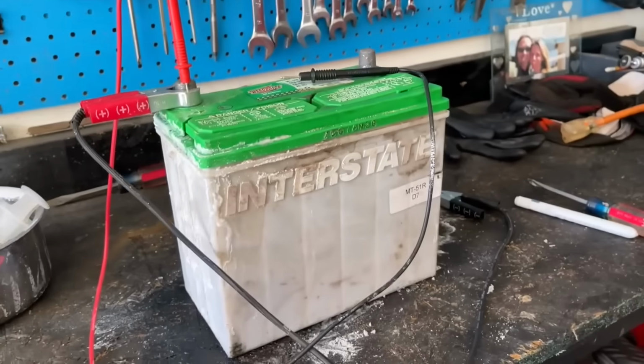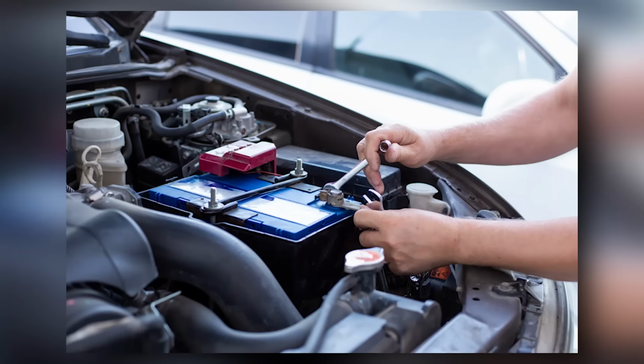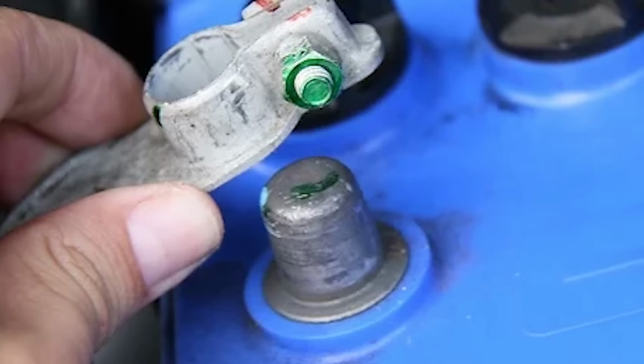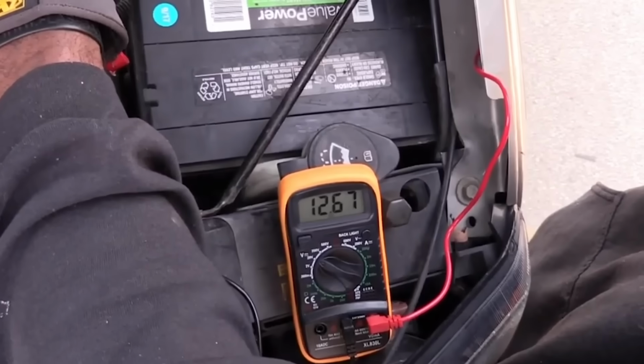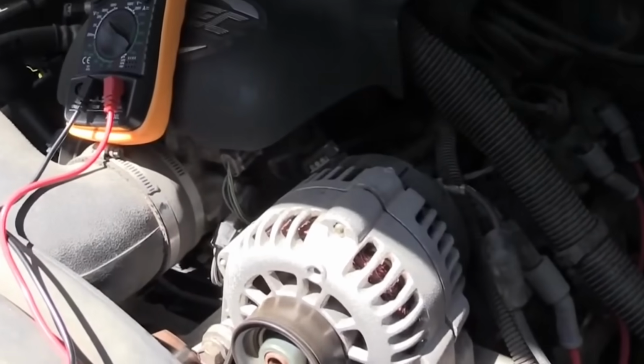A quick test tells you if your battery is getting the right charge. If there's a problem, fix it before it kills your battery. And whatever you do, don't disconnect the battery cable to test your alternator. That's an old-school mistake that could damage your car's electrical system.